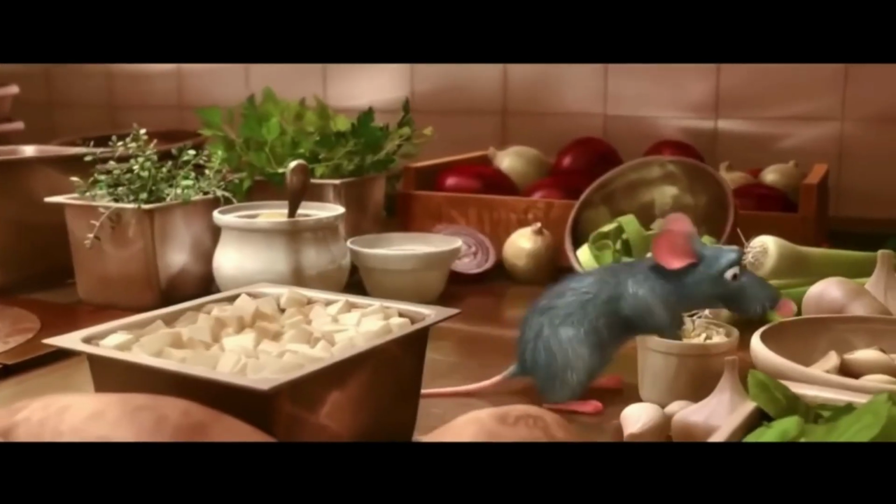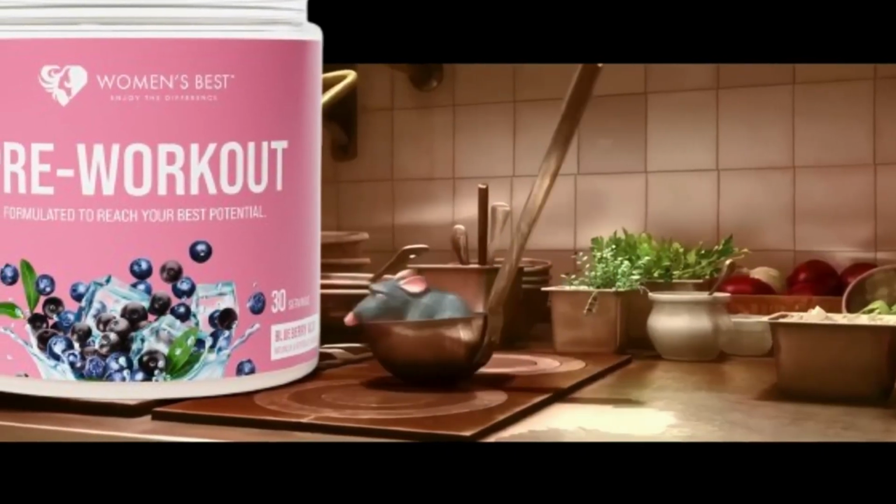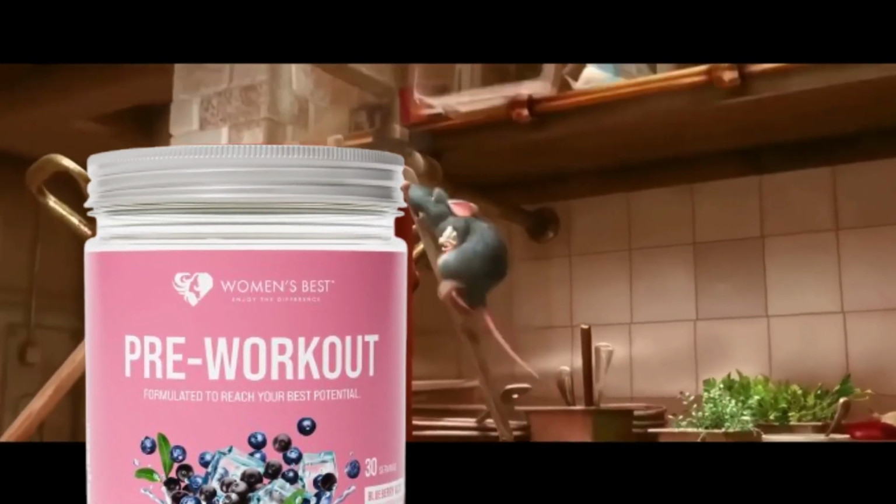The flavour was spot on. Felt like something Ratatouille would make. Honestly, it was delicious. The ingredients, all efficacious, but I would have liked to see something unique maybe, you know, creatine in there, taurine in there, leucine in there, something along those lines.